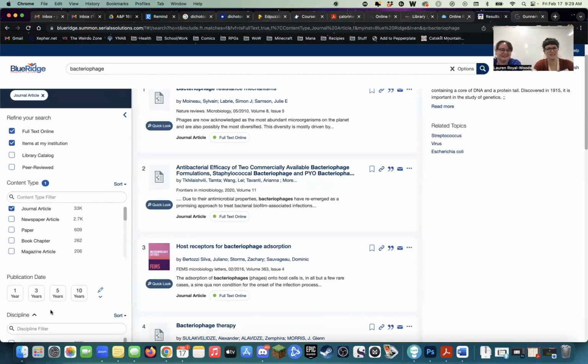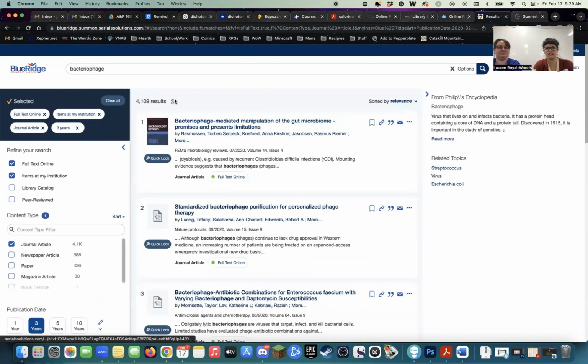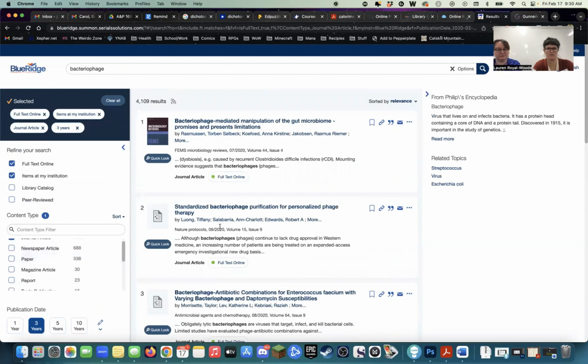Moving on. Luckily you can just click a button and narrow all of your search results to 3 or 5 years. I'm going to do 3 just for fun, and we'll see how many articles. You'll notice that this number at the top is getting smaller and smaller because we're making our search more and more specific. Now we've narrowed our sources and we're looking at 4,000 results. Clearly we're not still going to look at 4,000, but they will be more relevant to what you're looking for.